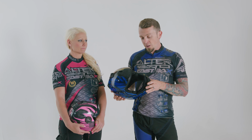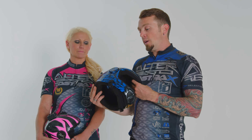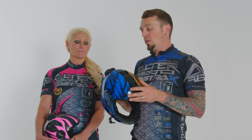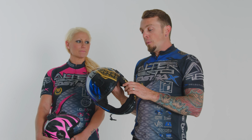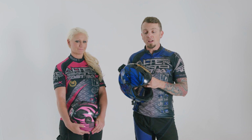Another thing that you should be looking for these days is impact ratings, okay? This is the Cookie G4. It has an actual impact rating. It's an Air Sports impact rating. So this is gonna protect you a lot more than the previous helmet, which was the G3 and some of their other lines. It provides a lot more protection as far as preventing concussions and things like that.